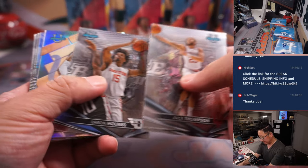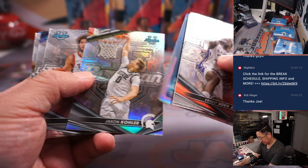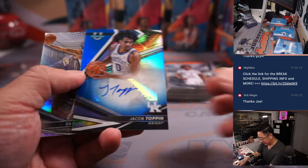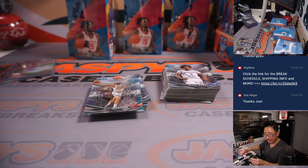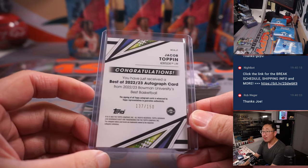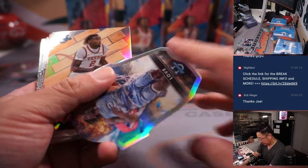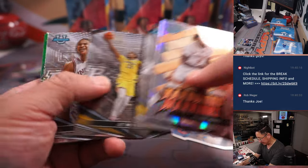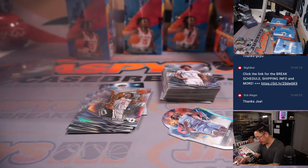Next box. Good luck, everybody. We got Jacob Toppin, blue for Nathan, letter J, 137 out of 150. Got a Caleb Love die cut. Kendrick Davis to 99 for Nathan and the letter K.